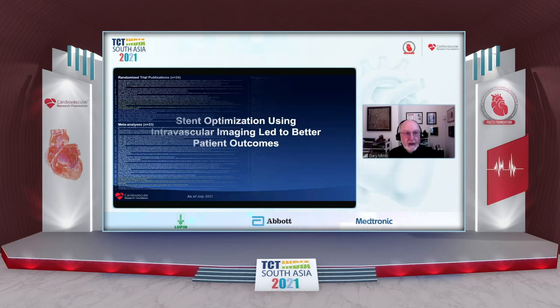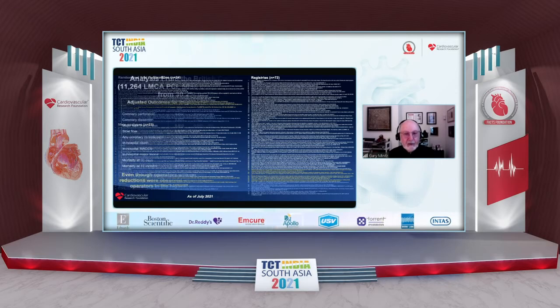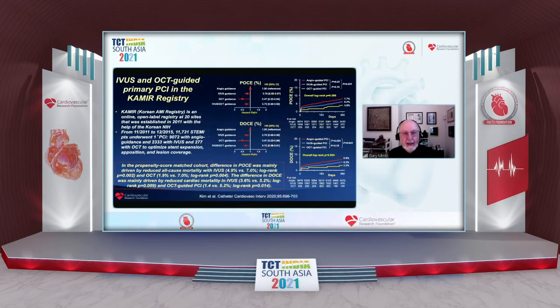And of course, stent optimization using intravascular imaging led to better patient outcomes, as was shown in these many randomized trial publications, meta-analyses, and registries, and I will just highlight one or two. This is the National Registry in the UK of left main stenting, showing that intravascular ultrasound guided left main stent implantation has a nationwide 34% reduction in cardiac mortality. And in the Korean online AMI registry, intravascular imaging, whether IVUS or OCT, reduced patient and device-oriented events because of reduction in all-cause and cardiac mortality.